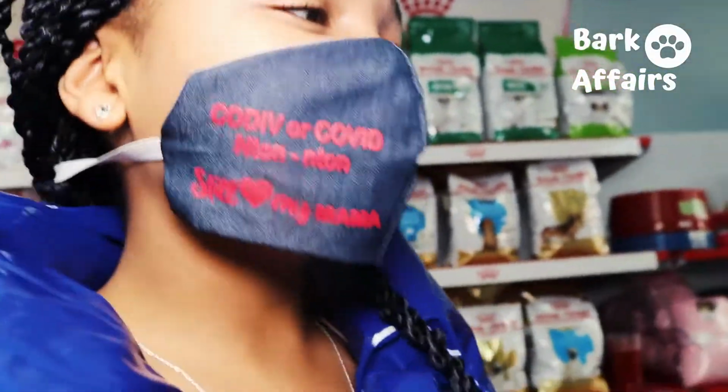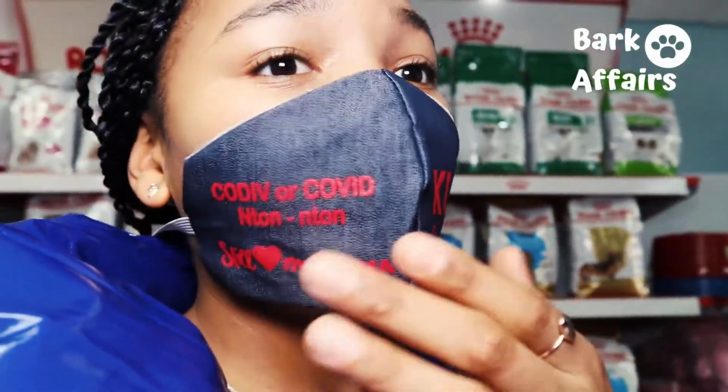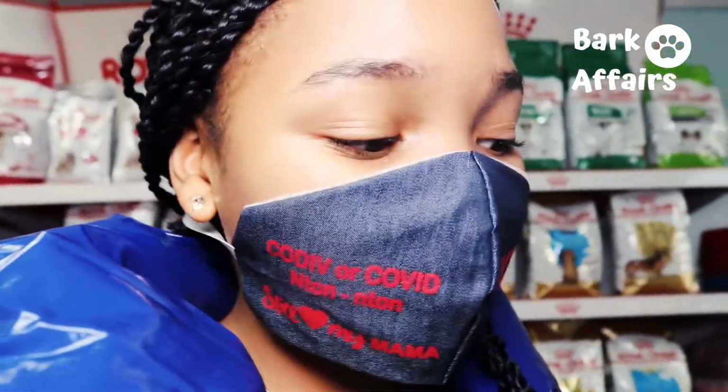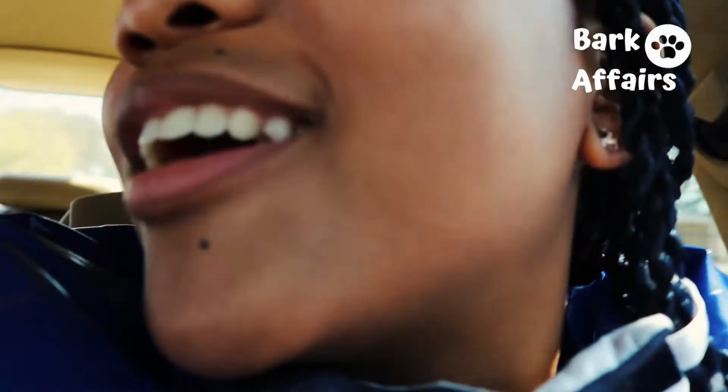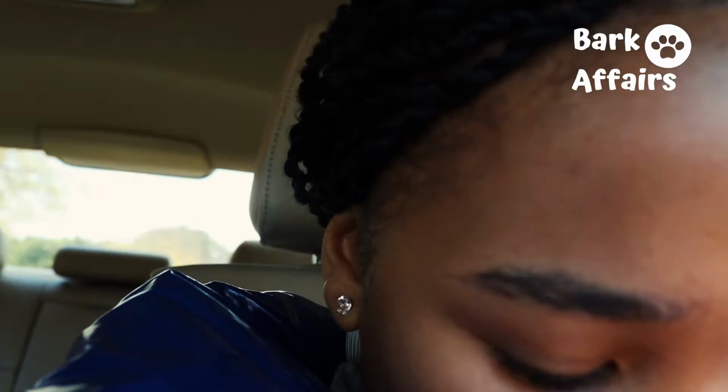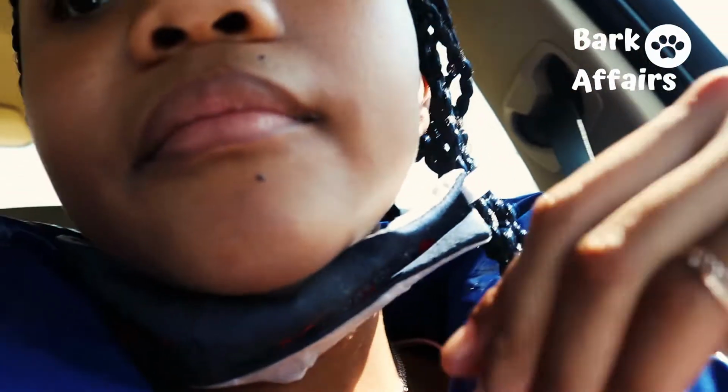Okay guys, so the last thing I'm going to be getting is a cute little jersey. This is so cute. It's really soft, and obviously your dog can feel the cold too, just like you. So when you go out in cold places, make sure you have your dog dressed up in something warm.